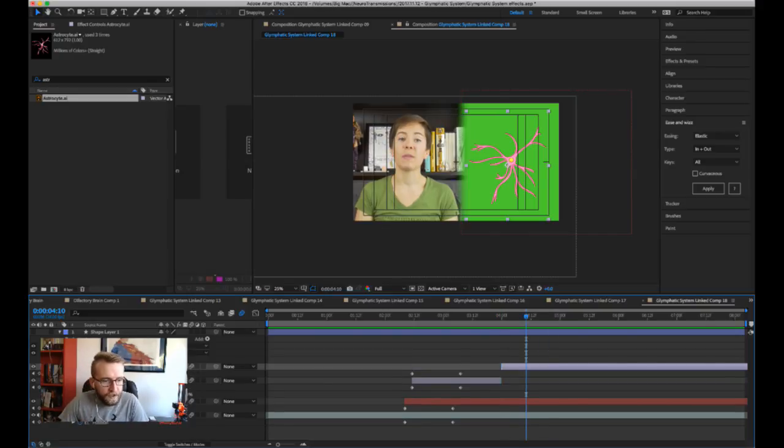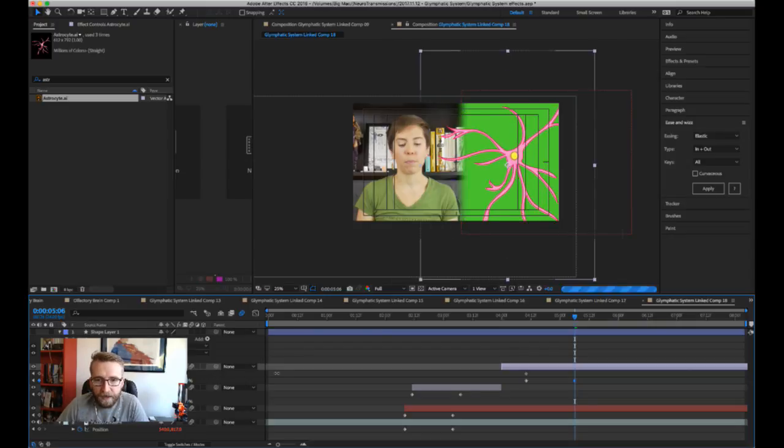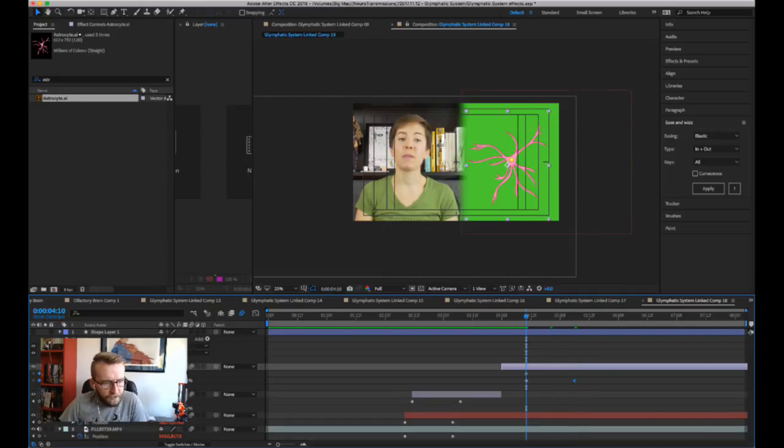So we're going to edit the position on this, and also the scale, because it's going to move off to the side, get much larger, and then one of its arms is going to stretch out and essentially engulf, sort of wrap around the blood vessel. So we're going to have it scale up. We're going to also rotate it. So let's turn that on. Rotate.